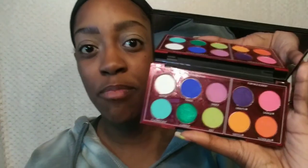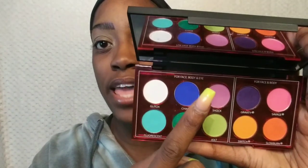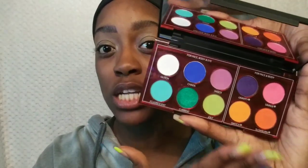So, disclaimer. Over here it says for face, body, and eye, and over here it says for face and body. That just means that these are not approved to be put near the eye because these are pressed pigments, which means there's a lot of fallout, and whatever they put in these to get this color and to get the product how they wanted it, if you have sensitive eyes or sensitive skin, you may not want to use these around your eye. But I'm still gonna, just so you know.